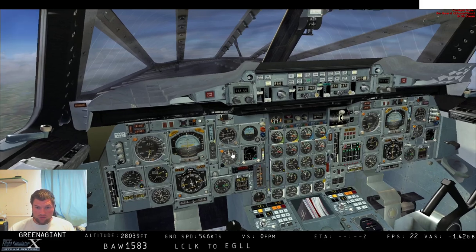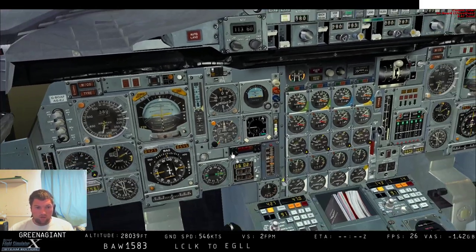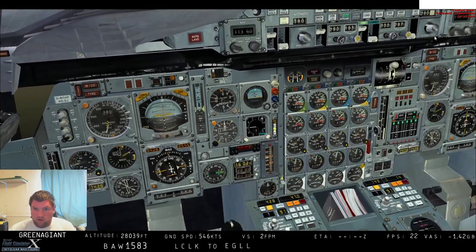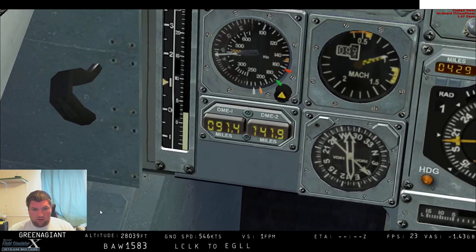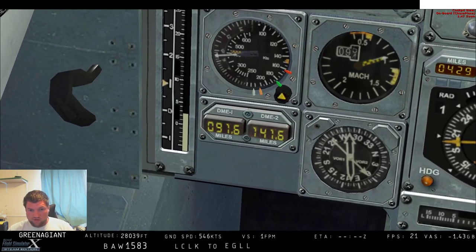And at that point, I was able to actually just pick up Dover. And Dover is what we've got on the Nav 2. So it's on DME2 down here. Oops, wrong way. So 140 something miles away at the moment.